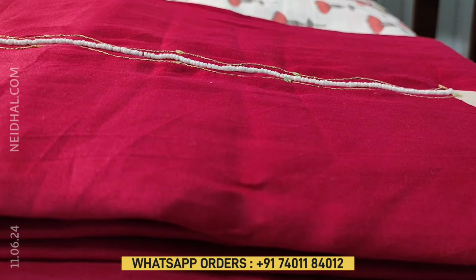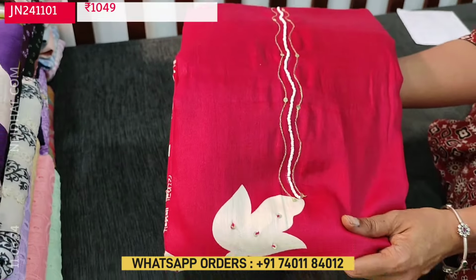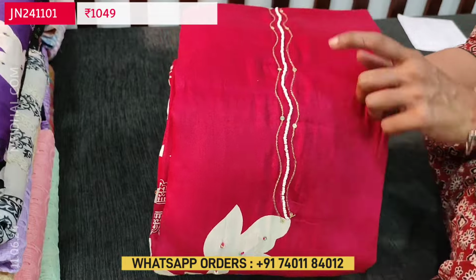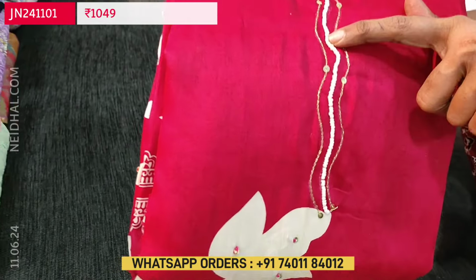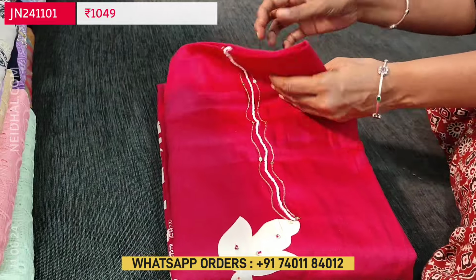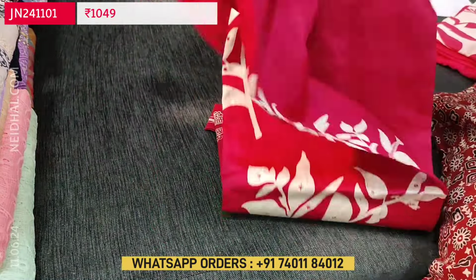Let us begin with office wear dress materials in satin cotton. The fabric is soft and smooth in texture. The first color we have is dark pink. Yoke is highlighted with tiny sugar bead and simple zari detailing. It is a printed top. The fabric is satin cotton, super comfortable fabric for regular wear.